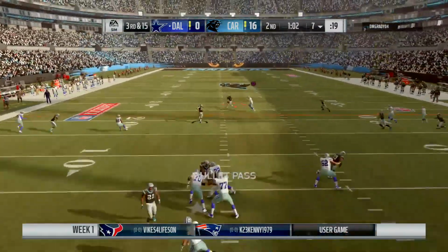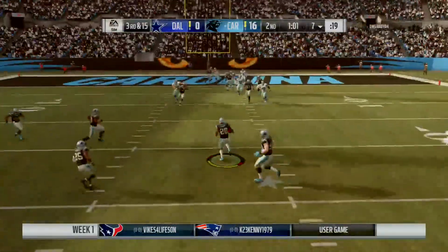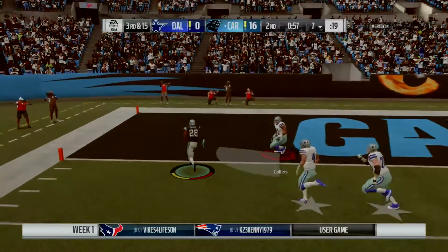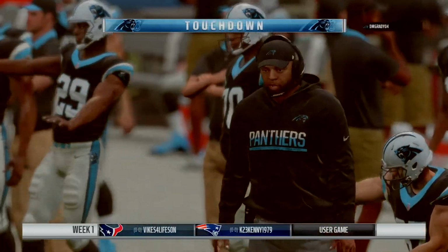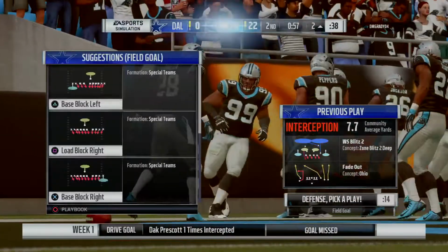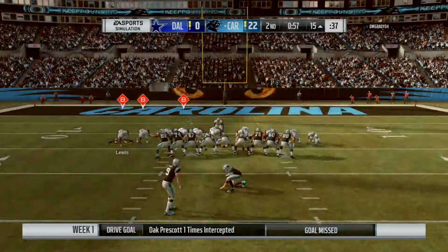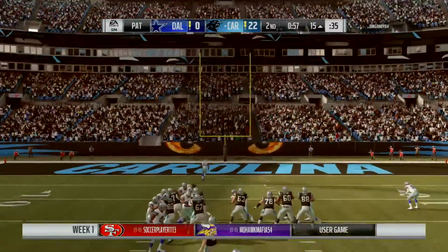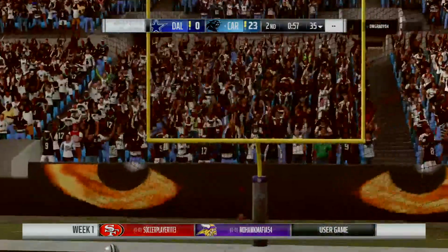Out of the gun, here's Prescott. And for the third time here in this half, it's intercepted. Picked off by Rashawn Bolden. And he will bring this one back. It's a pick six for a Panther touchdown. So that's now 3 first-half interceptions, and that last one even costlier as it's returned for 6 points.